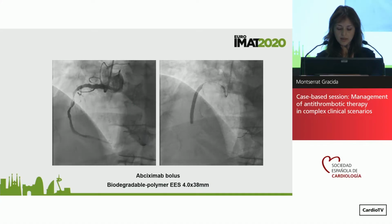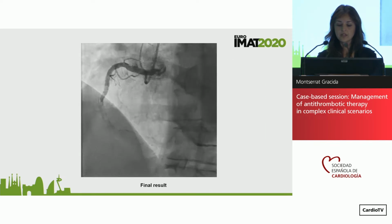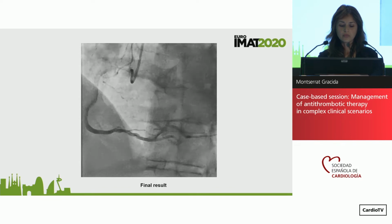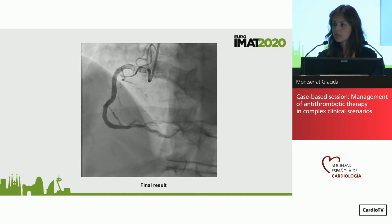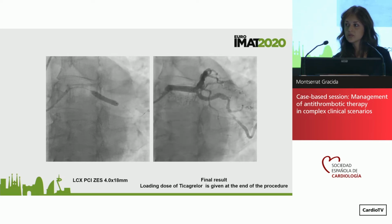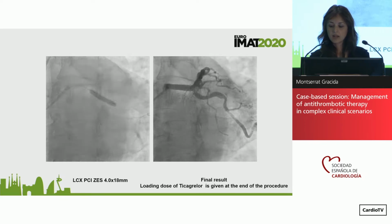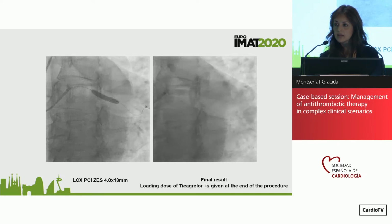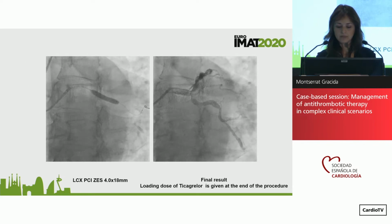The operator decides to give a bolus of abciximab and then implant a biodegradable polymer stent. This is the final result. We can see a little bit of thrombus in the proximal segment, and also a slow flow, partial reperfusion in the posterior descending artery. Despite this result, the operator decided to treat also the circumflex artery, and we can see the final result. At the end of the procedure, the operator decided to give a loading dose of ticagrelor.